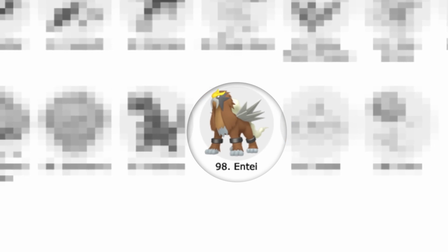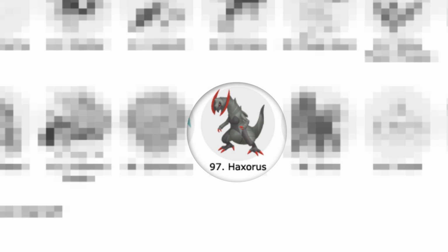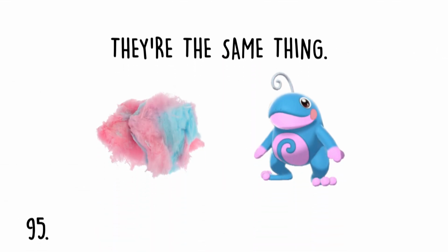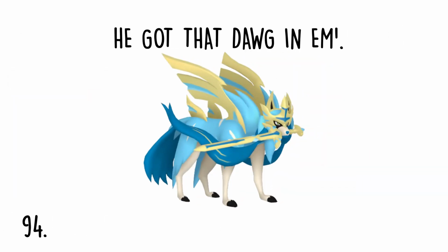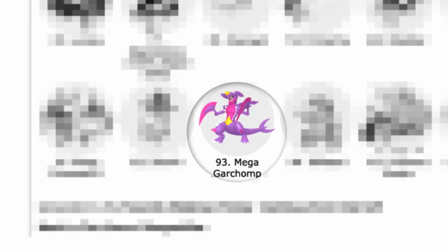Number 98 is Entei. Similar story here. Number 97 is Haxorus. 96, Spiritomb, who looks like cotton candy. Number 95, Politoed, who also looks like cotton candy. 94 is Crowned Zacian. Doesn't change too much, but it's just a cool design overall. At 93, we have Mega Garchomp.